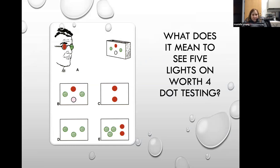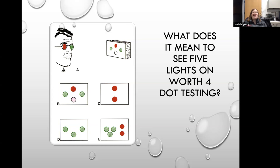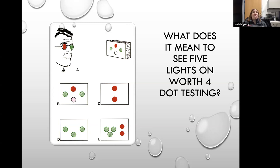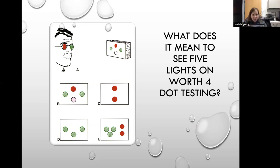What's this test? Worth 4-dot. Yeah. So if you close your left eye, what do you see? You see just the red. Yeah, so you see two reds. You close your right eye, what do you see? Just the green. Yeah. So what does it mean when you see five? It means you're misaligned, but not suppressing. Exactly. Sometimes they alternate between the two. Sometimes they'll answer that they see five, but they're really going back and forth. But if they really see five all the time, yes, it means that they're diplopic.